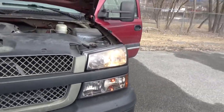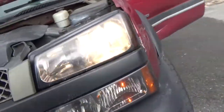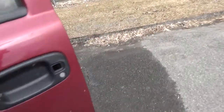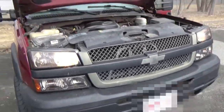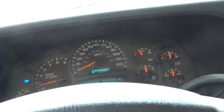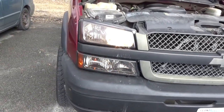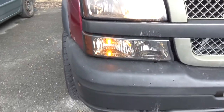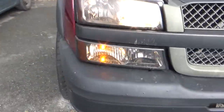Headlights. No light here. That marker light's working. Try the high beams. Beams are working. Let's try the four ways. That one works. Kind of interesting. That one works, but the low doesn't work on that one.